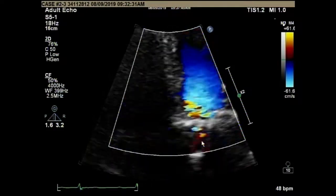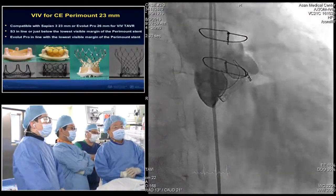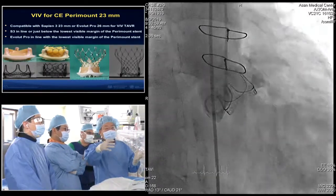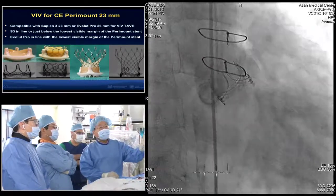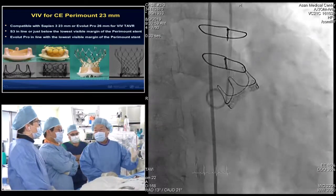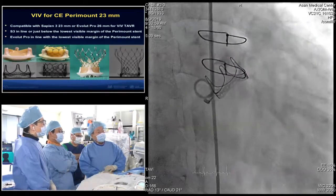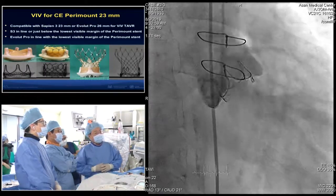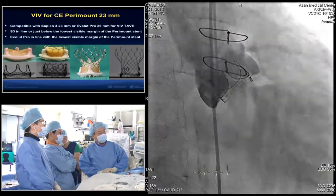Thank you. All right, if you look at the root angiogram, this is very severe aortic regurgitation and a very big sinus and a little bit dilated ascending aorta. These findings are typical characteristics of a bicuspid aortic valve. And anyway, it is a 23 Carpentier-Edwards. So we're going to choose the Sapien 3 to fix the degenerated valve with aortic regurgitation.